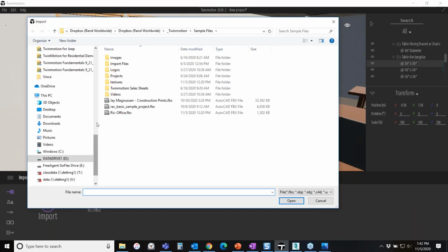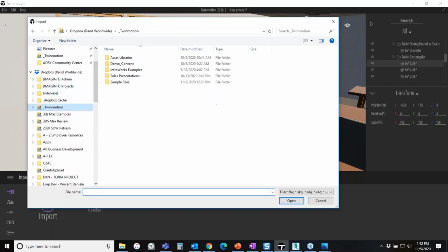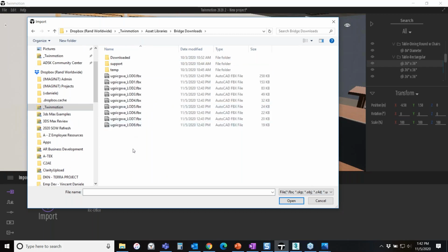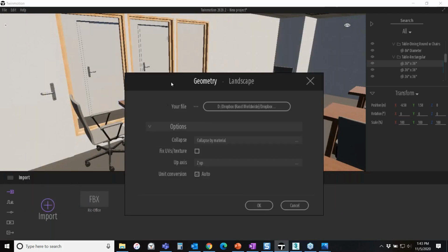I'm going to import the FBX. So let me just navigate to this. And which value? I said LOD2 was pretty good. It's a super, super small file. I mean, 83 kilobytes, that's barely anything. I could really get away with the 258 kilobyte. It's not going to hurt. But yeah, I'll bring in the biggest. Go big or go home.